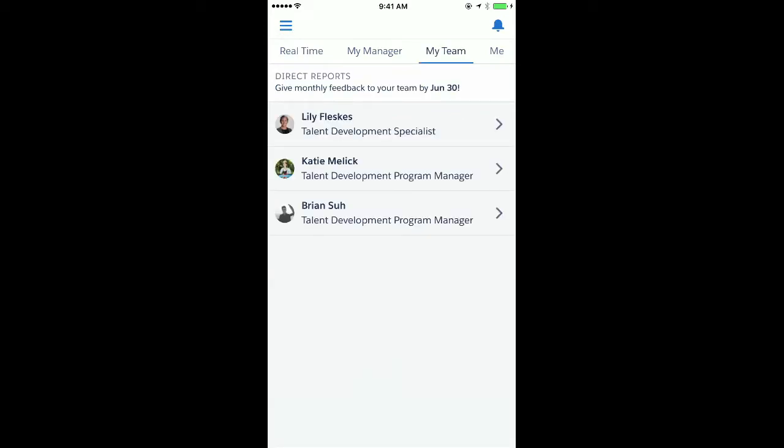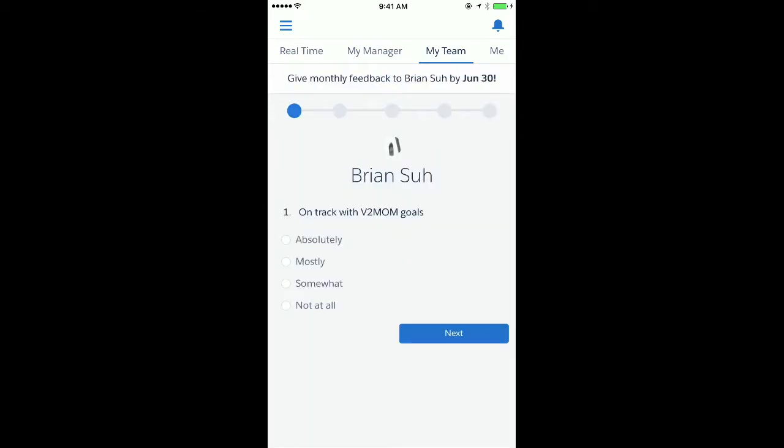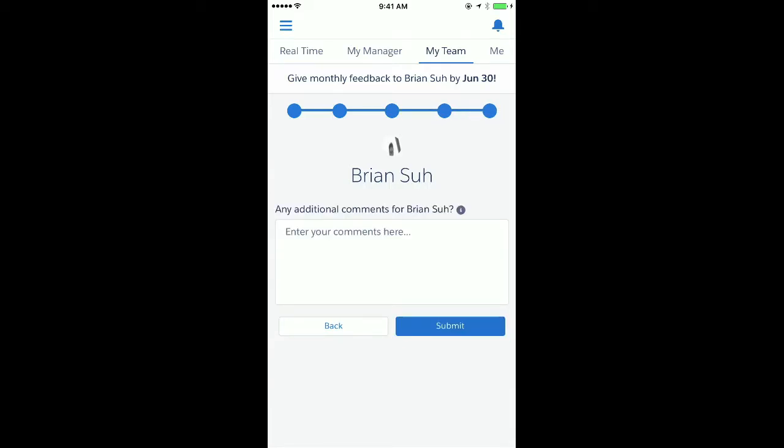Then I could also give my employees feedback every month. And it's a series of 4 questions, similar type of thing, but it lets the employee know how he or she is doing. So are they on track with their V2MOM goals? Are they acting on feedback? Are they driving impactful results? And are they a team player? And then I could also type in comments. Once that's submitted, my direct report would see that, but they will know who I am because everyone knows who their manager is.